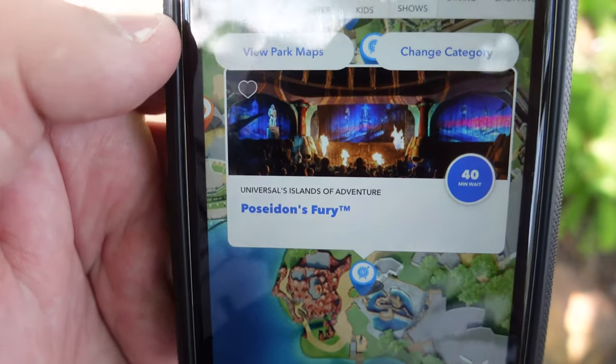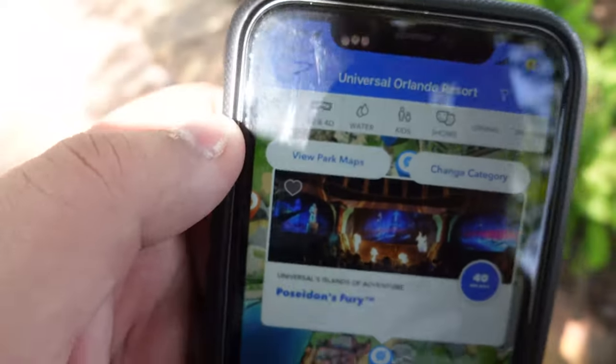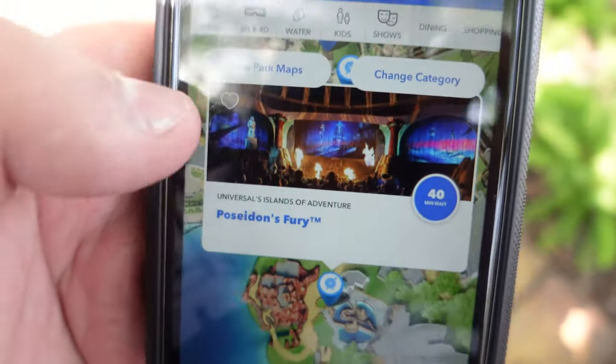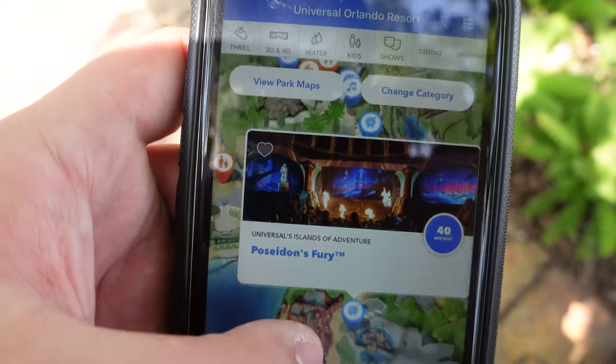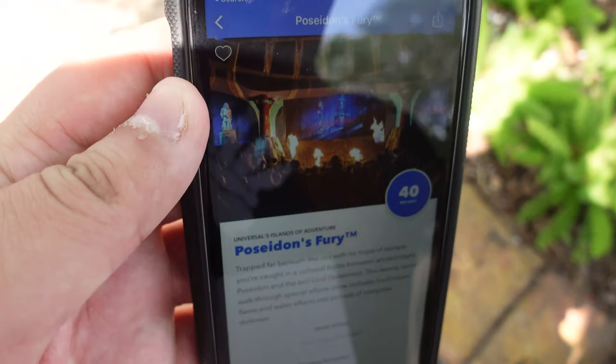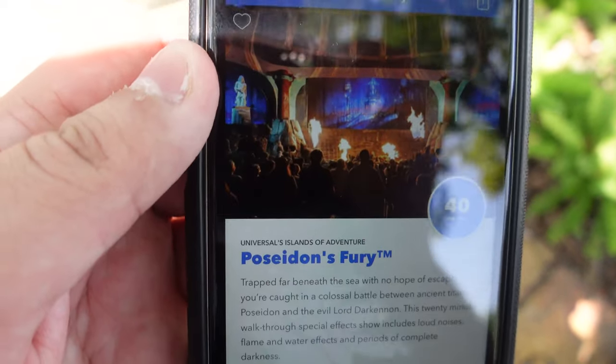So it is now like 10 a.m. or so. It's like 10:17. Poseidon's Fury just opened and it's sitting at a 40-minute wait right now. So, you know, I'm sure this will be pretty busy. I hope it doesn't go down very often. I mean, it's probably going to just because that's what this ride tends to do. But 40 minutes looks like what we're going to be waiting for Poseidon's Fury.